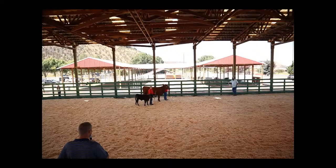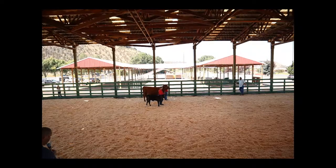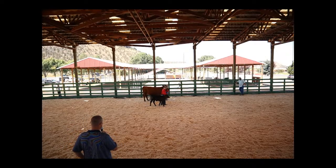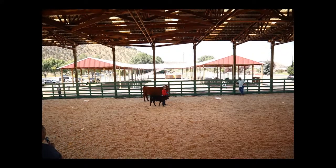A notch more muscle as we compare her to ideal. But certainly one that is productive with a calf on her side. She'll make a nice project for the young man. The calf is an individual. I like this little baby heifer. She's not very old. She's one that I think has some future to her and some growth, obviously, in just a short period of her life. She's got a lot of growing to do and a lot of future ahead of her. But one that I think will make, again, a nice project for the young man.